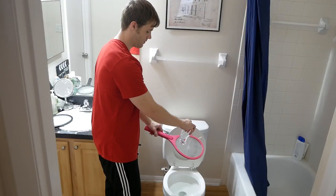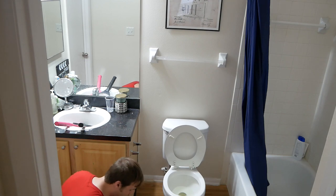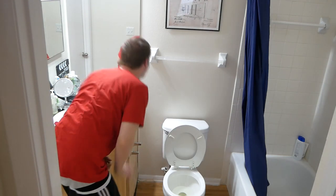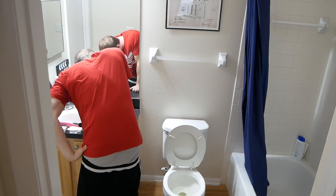Okay. All right, I'm pretty confident. Ah, shit! Okay. Oh! It works! That definitely works! Ow! Well, guys, that's definitely a body mod.